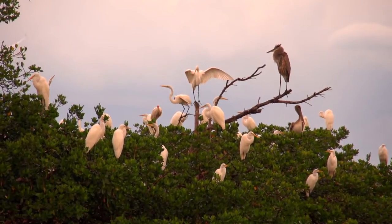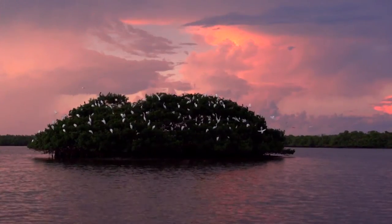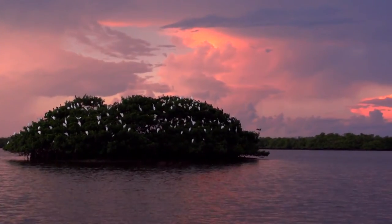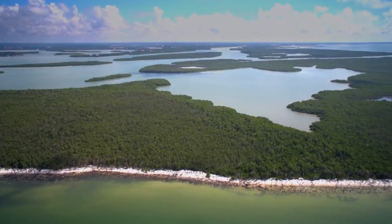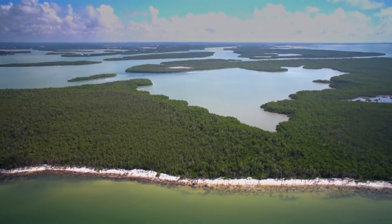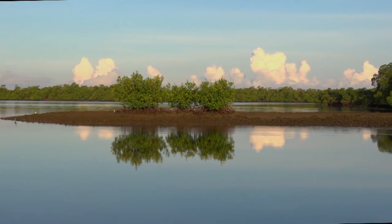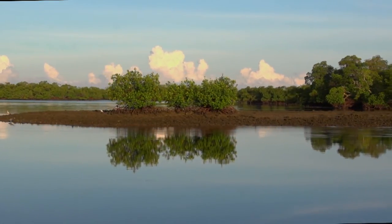The Rookery Bay National Estuarine Research Reserve encompasses one of the nation's last remaining undisturbed estuaries, located near the western edge of the Everglades in southwest Florida. Estuaries are among the most productive ecosystems on the planet.